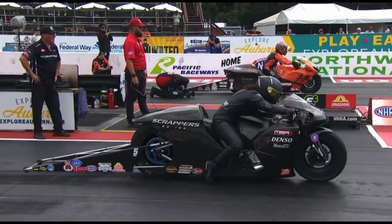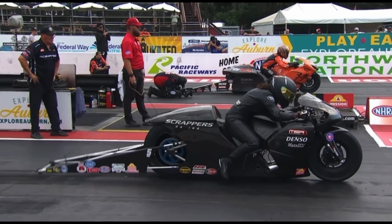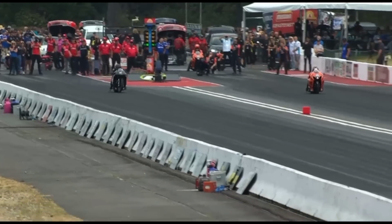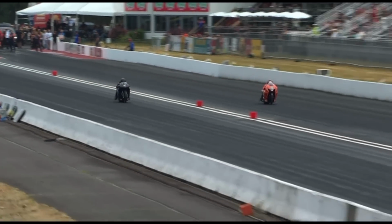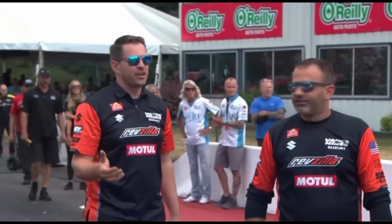Highlight for Pro Stock Motorcycle, Gage Herrera versus Gianna Evaristo. This is where the streak ends for Gage. Not based on reaction time. And it's a hole shot win for Gage Herrera.